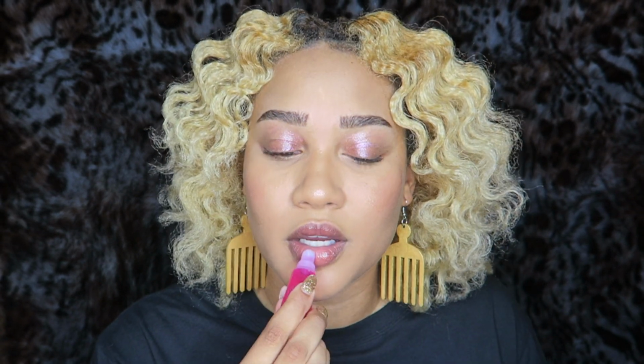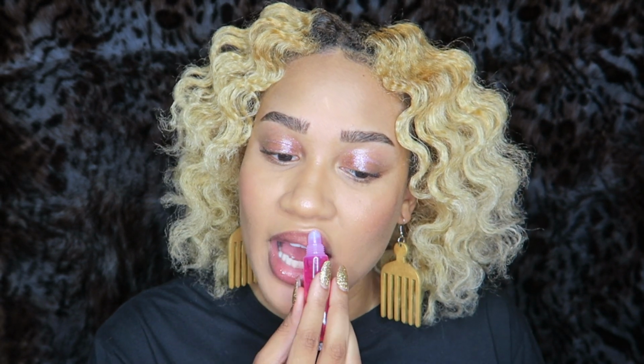Y'all, it smells so good. Oh my goodness. It smells like it definitely has aloe. Definitely. And it's definitely a watermelon scent as well. Probably like, definitely watermelon and I don't know, banana. I love it, whatever it is. It just smells delicious. It smells like I want to eat it. Like, I literally want to eat it.